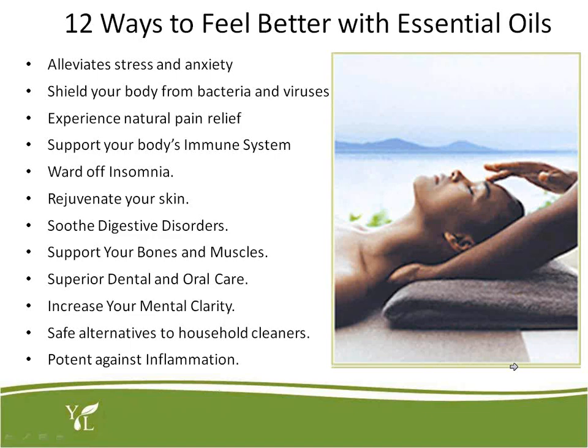Shielding your body from bacteria and viruses. Well, that goes without saying. That's Thieves. That's got Thieves written all over it. But also think about oregano. Think about Inner Defense. Let's see, I'm looking at my oils here, my 12 oils. Cassia, very highly antibacterial, antiviral, antiseptic. Same thing with myrrh. I was mentioning the Immu Power earlier. All of these are great oils for bacteria and viruses. Oh, lemongrass, very good for fungi.